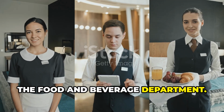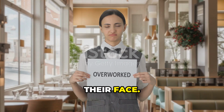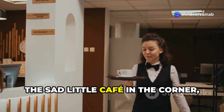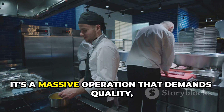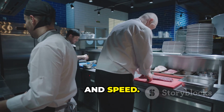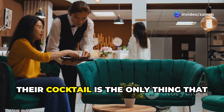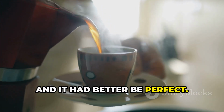The food and beverage department. Oh dear, this is where so many hotels fall flat on their face. This department is responsible for everything a guest eats or drinks. The restaurant, the bar, the sad little cafe in the corner, and the room service that arrives at 2 a.m. It's a massive operation that demands quality, consistency, and speed. A guest doesn't care that you're serving 300 other people. Their meal, their coffee, their cocktail is the only thing that matters in that moment. And it had better be perfect.